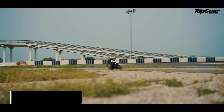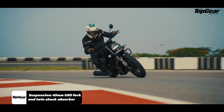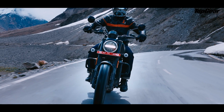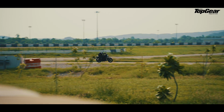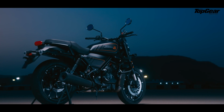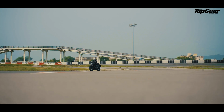The X440 utilizes a set of 43mm USD forks at the front and dual gas-charged shocks at the back. It is built around a trellis frame and comes shod with new MRF tires. Now this combination proved to be actually lethal around Hero's handling track, and the foot pegs became the victim of this violence as we kept grinding them away corner after corner.